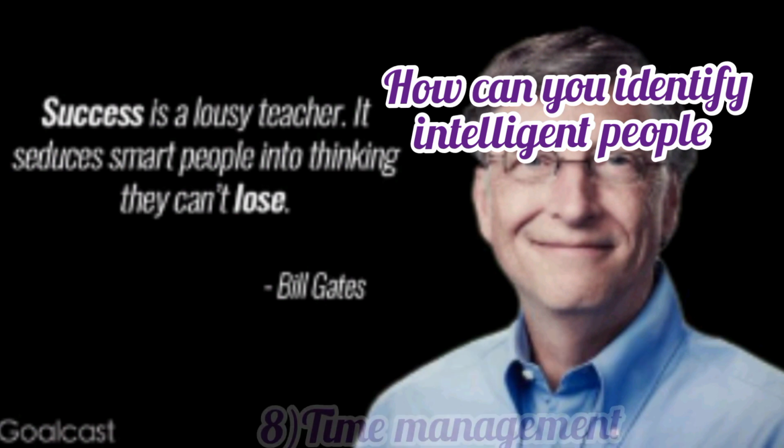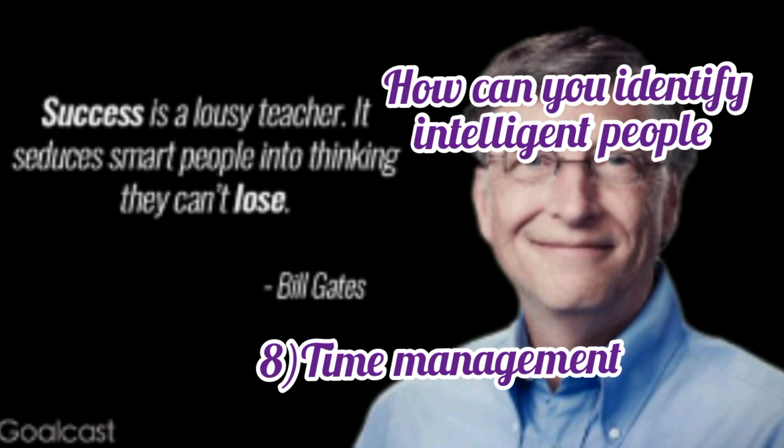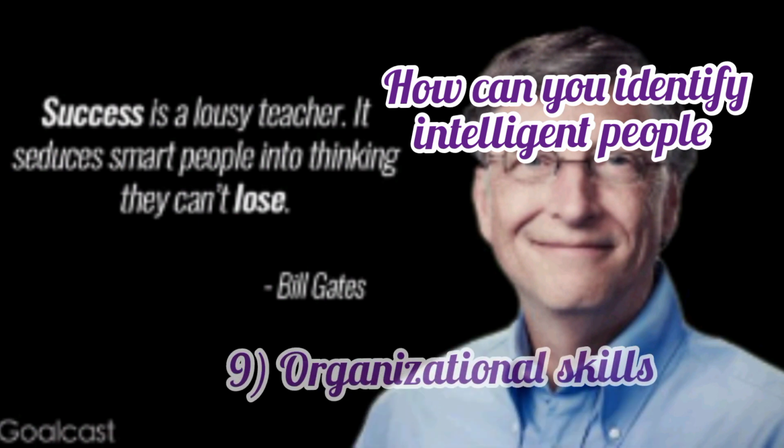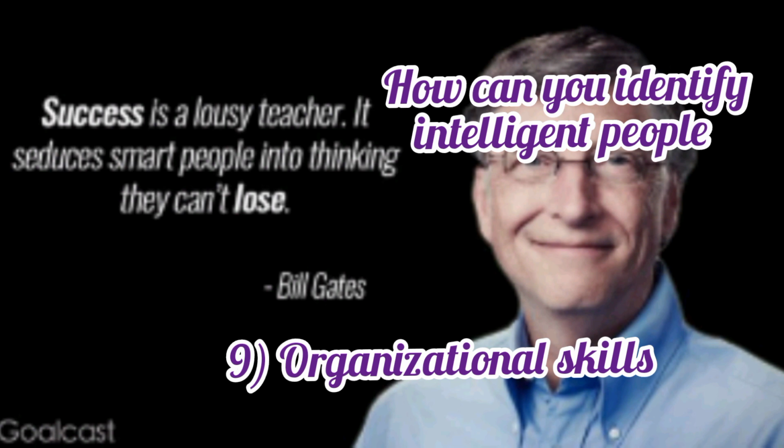Number eight, time management. The ability to prioritize tasks and manage one's time effectively. Number nine, organizational skills. The ability to keep track of multiple tasks and responsibilities and to manage one's resources effectively.